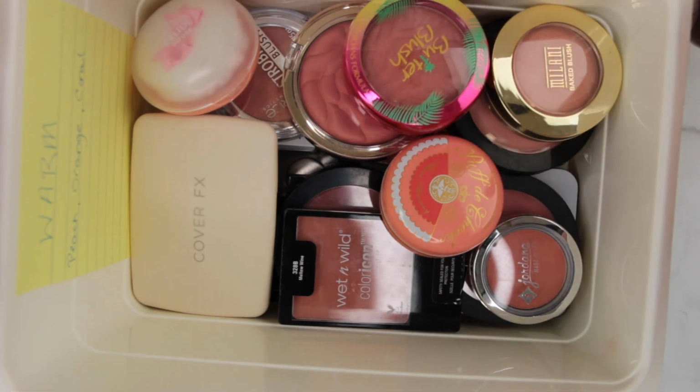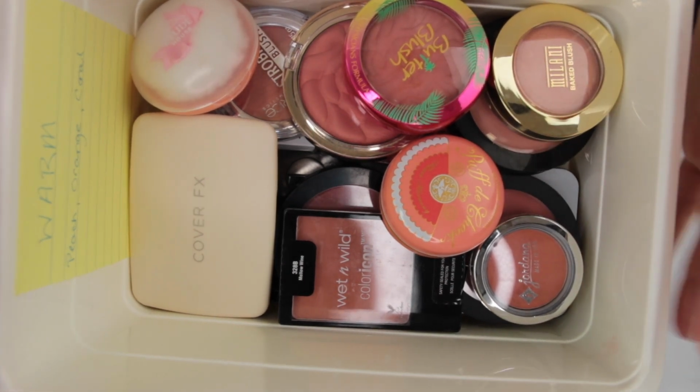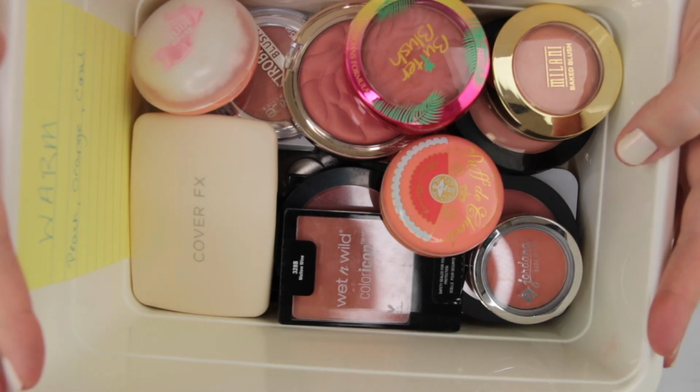So we're gonna lay all these out by color family first, start swatching them all on my arm, and make some decisions.